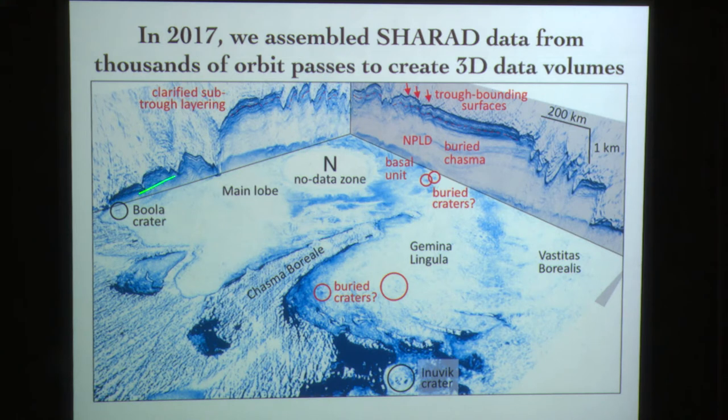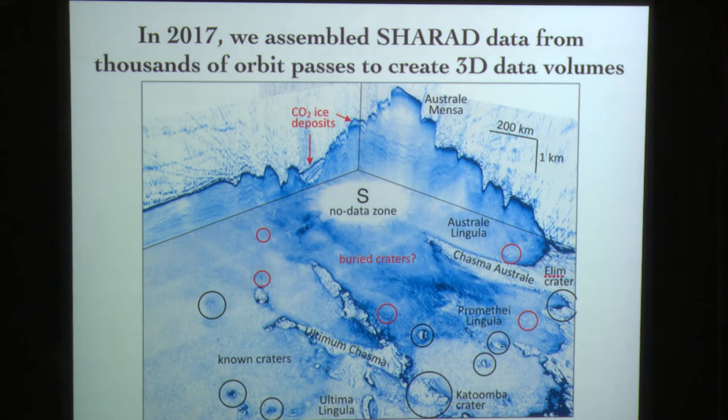So these are vertical cuts in orthogonal directions here, showing layering in this orientation and in that orientation. And then this is what we call a depth slice, so a horizontal slice through the polar cap. And that shows features like buried craters and other known buried or partially buried craters and other features that we think might be buried craters. And these are exciting results from the polar caps. Similar to this in the south, we see again layering. There's some big deposits of CO2 ice and some potential buried craters within the ice.